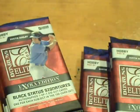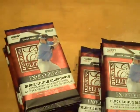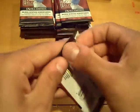2009 Donruss Elite Baseball. Looking for a hot box. Every regular box has 6 hits. Every hot box, I believe, has 11, including one of those relics, which is always pretty cool. So if we hit a relic off the bat, we know that we hit a hot box. So good luck, guys. Move those packs up front there.